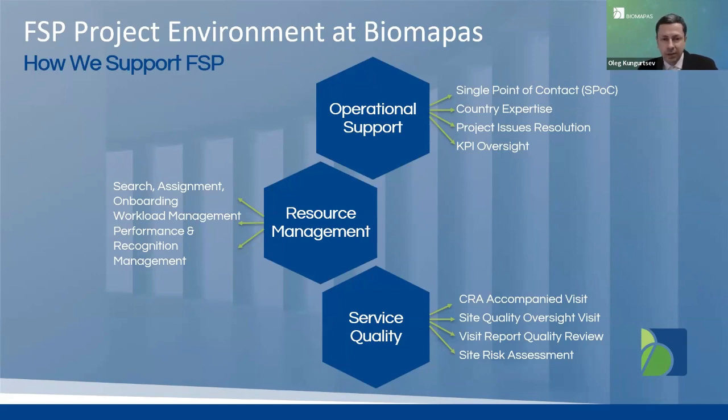And we do understand that Biomapas is not the only FSP service provider, and we are operating in a highly competitive market. It has been mentioned already by my colleagues that the main reasons our clients are looking for an FSP solution are geographical coverage, operational excellence, and probably the presence of unique experience we may have. Biomapas has all these components, and as a mid-sized company, Biomapas can be very flexible in meeting the client needs by creating a specific client-oriented operational model to support these needs.